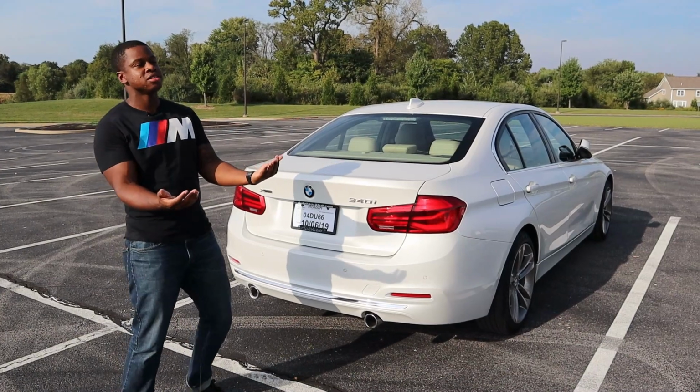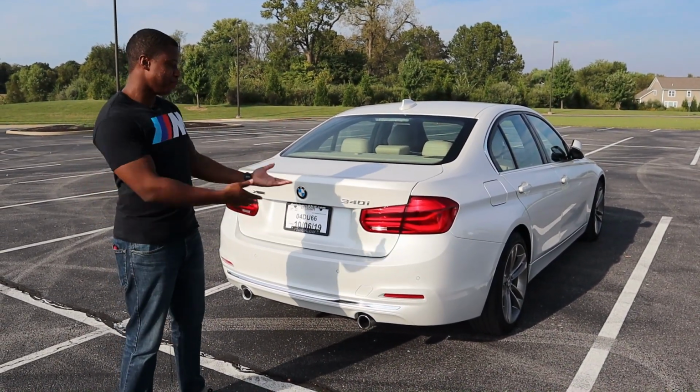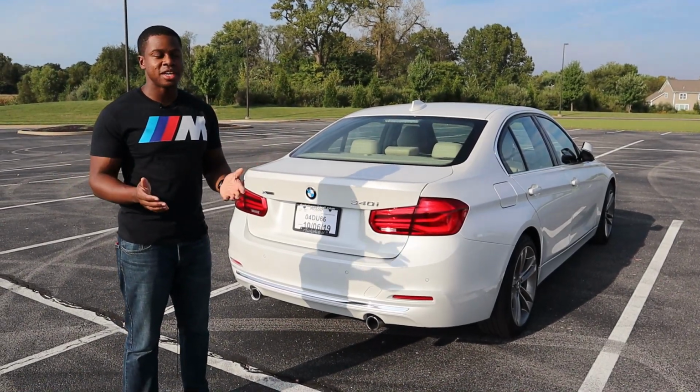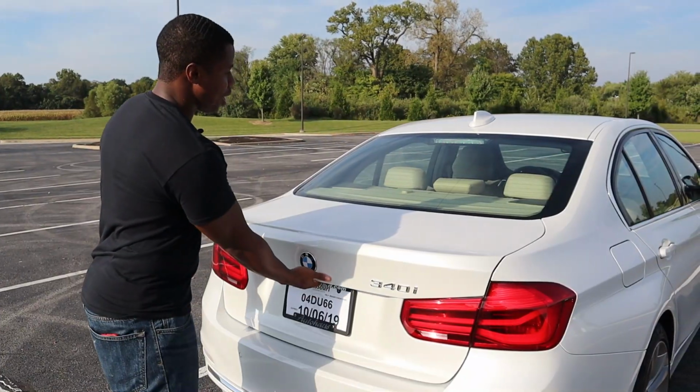So if you have a lot of things in your hands, you don't have to put them down, open the trunk, pick them back up, and put it all in. It's kind of an awesome little feature that for some reason this doesn't have, or it might be broken. We'll have to figure that out later. Let me go ahead and pop this here.